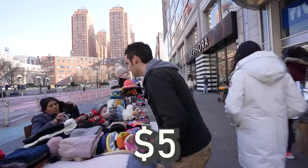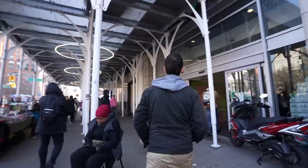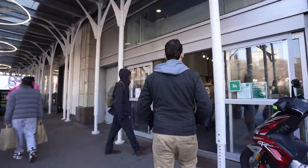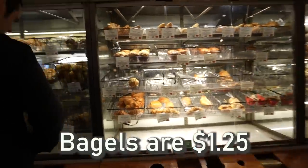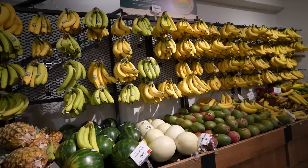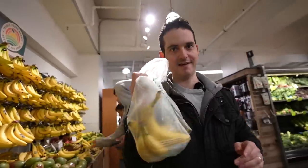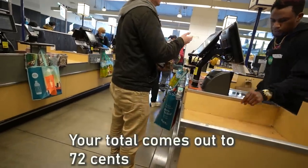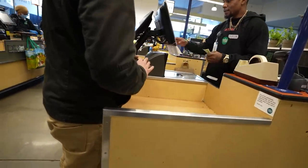¿Cuánto? Cinco? Okay. Gracias. Whole Foods, also known in New York as Whole Paycheck, used to have something that was really cheap. I don't know if it exists anymore, but we're gonna find out. Bagels are $1.25. Almost, almost. I believe this is gonna cost less than a dollar. Until it comes out to 72 cents. 72 cents, all right. I think that's the best deal you guys have, no joke.